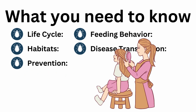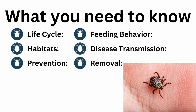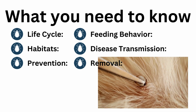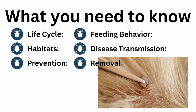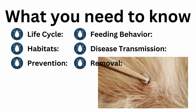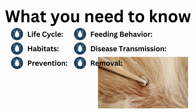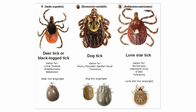After checking all of your hair and the nooks and crannies, we move on to tick removal. If you find a tick attached to your skin, it's essential to remove it promptly and correctly to reduce the risk of disease transmission. Use fine-tipped tweezers to grasp the tick as close to the skin surface as possible and pull upward with steady, even pressure. Avoid twisting or jerking the tick, as it can cause the mouth parts to break off and remain embedded in the skin. Ticks are significant hosts of various diseases, including Lyme disease and Rocky Mountain spotted fever.